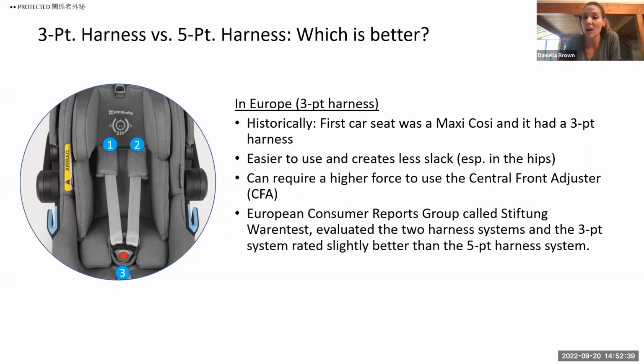It can require a higher force to use that CFA, which is the central front adjuster. That is the mechanism when you pull the harness to tighten. That's the mechanism in there. In the European Consumer Reports group called Stiftung Warentest, they evaluated the two harness systems, the 3-point and the 5-point, and they were rated actually very similar, with the 3-point being slightly better than the 5-point harness system.